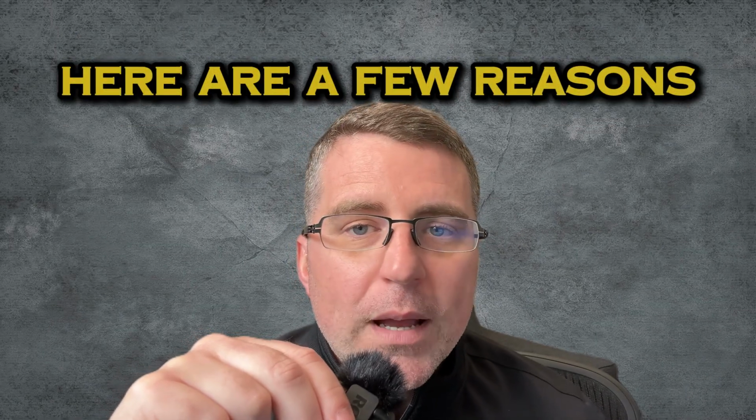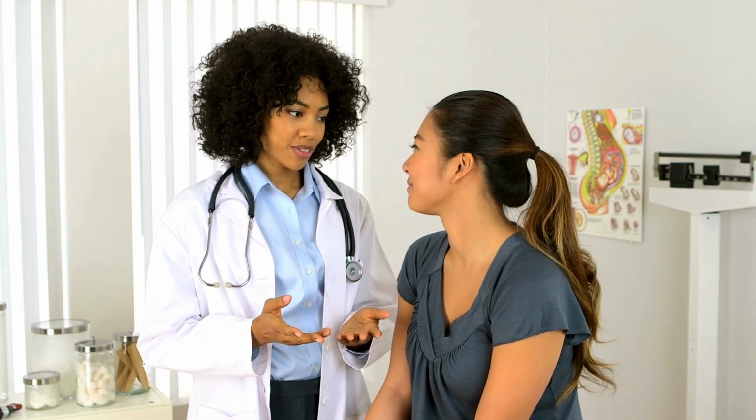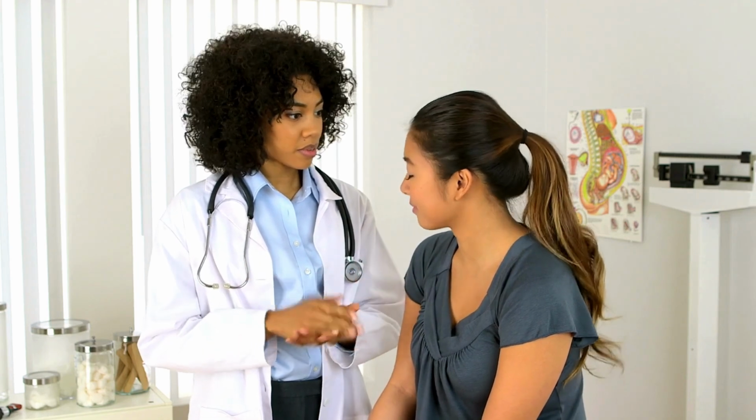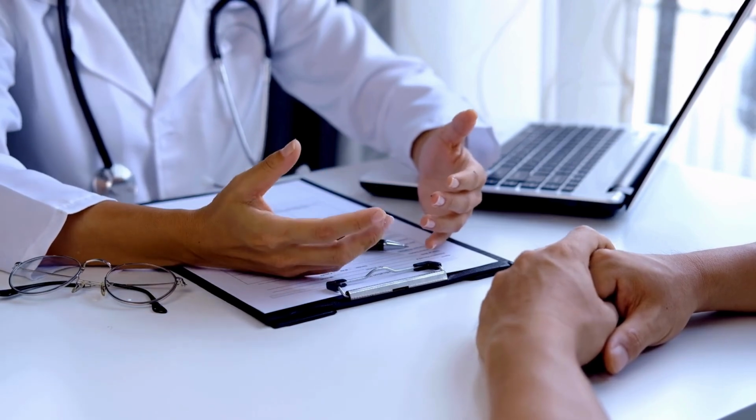Here are a few reasons why consulting a doctor is beneficial. Number 1, personalized advice. A doctor can assess your individual health status, smoking history, and any underlying conditions that may be affected by smoking cessation. They can tailor their advice and recommendations to your specific needs and circumstances.